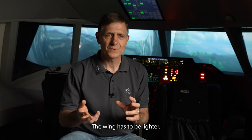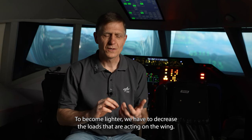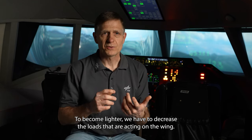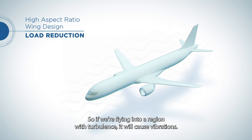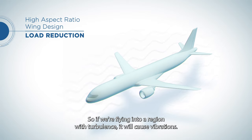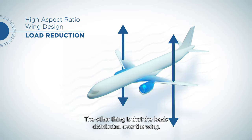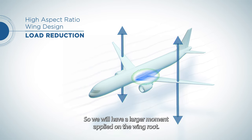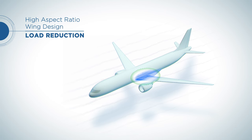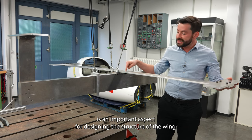At the same time, the wing has to be lighter. To become lighter, we have to decrease the loads that are acting on the wing. If we're flying into a region with turbulence, it will cause vibrations. This is one thing. The other thing is that the loads are distributed over the wing, so we will have a larger moment applied on the wing root. And this moment is an important aspect for designing the structure of the wing.